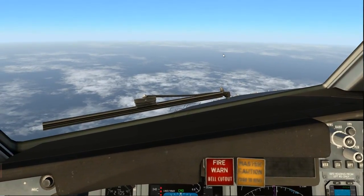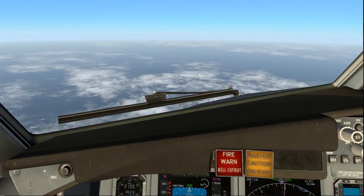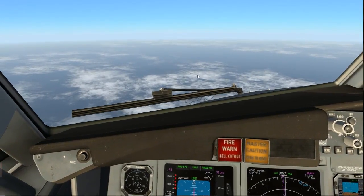Perfect. Look at those clouds. I love these cirrus clouds and stuff that X-Plane generates. It's just beautiful.